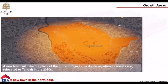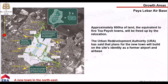Okay, Paya Lebar Air Base, one of the talk of the town topics. A new town in the northeast. So two concept master plans for the Paya Lebar Air Base area are work in progress, and findings from these plans will be shared with the public in 2022. Okay, from Belgravia Ace to Paya Lebar, it will take about 20 to 25 minutes' drive via the KPE. So if people were to ask why I talk about Paya Lebar Air Base, it will become a new town.